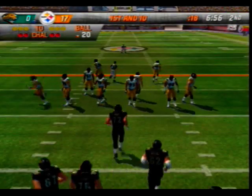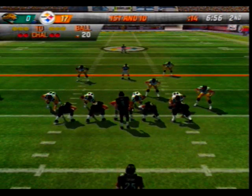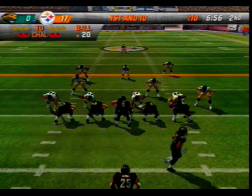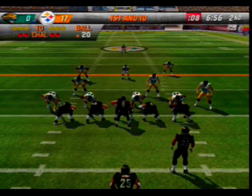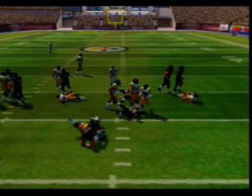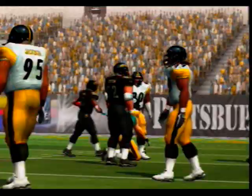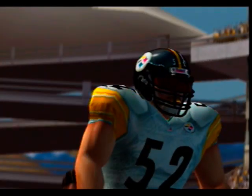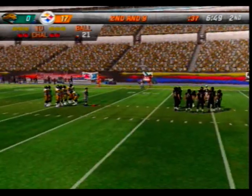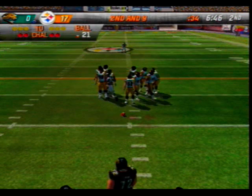First and 10. We'll start the drive at the 20-yard line. The Steelers come out in a 4-3. Receives the handoff. Gray is there on the stop at the 21-yard line. The defense is trying to shut down the running game early to force him to pass. We'll have to see if it works and causes him to give up on it here in the first half. And a pickup of about two.